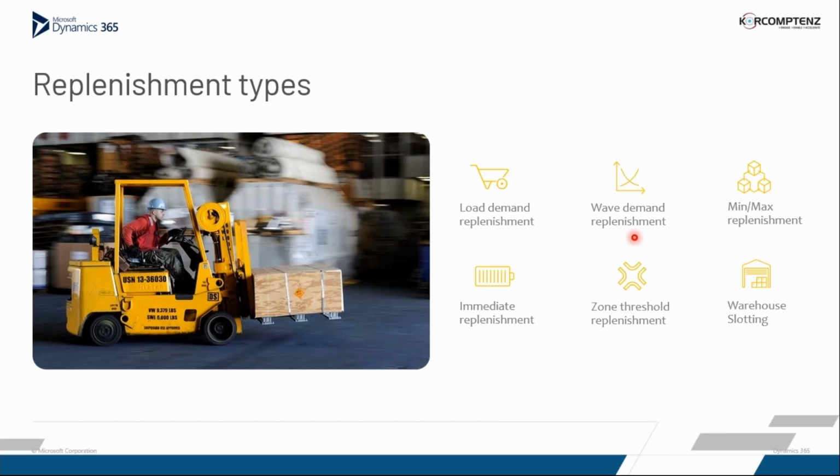For example, replenishment work can be created if the quantity that is required for a sales order isn't completely available in the forward picking location when the wave is processed. Picking work will be locked and will be available for the picker to complete only once the replenishment team refills the forward picking location.